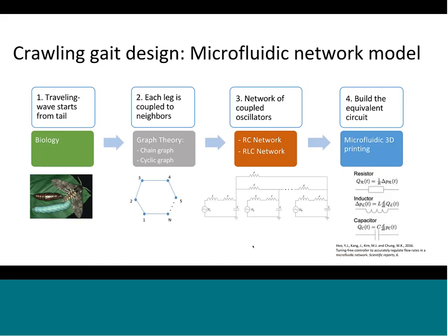I'm going to go into more detail on the crawling gait design. And the crawling gait design utilizes a microfluidic network model. So inspired by the vascular system in caterpillars, caterpillars are filled with fluid and most of their actuation involves a hydraulic type motion within the body of the caterpillar, we got the following idea. We said we want to create a traveling wave that starts from the tail of the caterpillar, perhaps with a wavelength longer than the body.